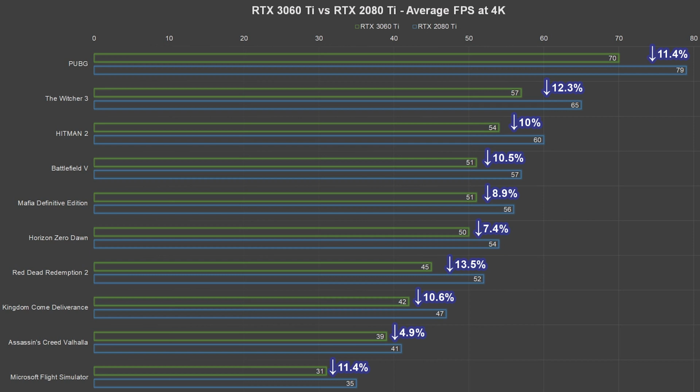Now let's take a look at 4K. As we can see at 4K, the difference is about the same, on average around 11%. In some games the performance is almost comparable, like Assassin's Creed Valhalla, where the RTX 2080 Ti is only 4.9% better. But in other cases it's around 11%, in games like PUBG, The Witcher 3, Hitman 2, Battlefield 5, Kingdom Come Deliverance, and Microsoft Flight Simulator.